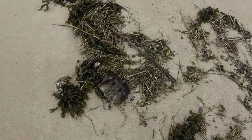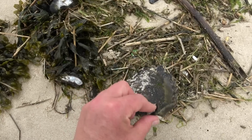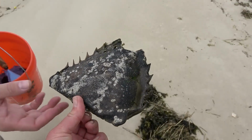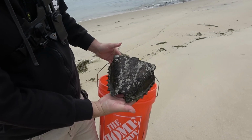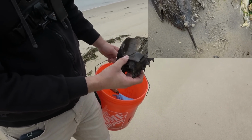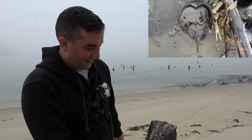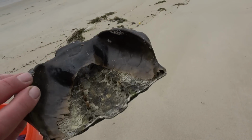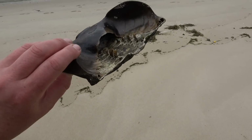Oh, now look at this. Now I found a larger version of, I think it's the same thing. I think it is. I'm going to ask Louis, what is this? This is the elusive horseshoe crab. Oh my gosh, yesterday I saw a big, freshly dead one. These are as old as the dinosaurs. Is that cool? No way. That is amazing. The same sort of thing as a crab, but bigger. And the tail comes out that bit there. Yep. There is some interesting stuff washed up here, that's for sure.